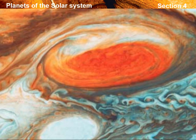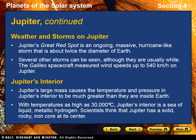Weather and storms on Jupiter. Jupiter's most distinctive feature is its Great Red Spot, which is shown here. The Great Red Spot is a giant rotating storm, similar to a hurricane on Earth, that has been raging for at least several hundred years.